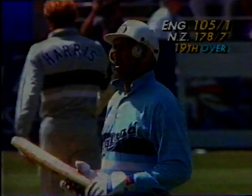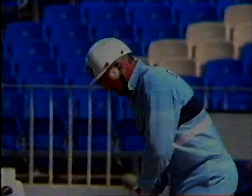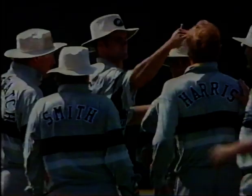Harris bowls to Gooch, and he launches into a big hit. And that's a fine stroke from Graham Gooch. Takes him up to 47. And he's out. Caught by Mark Greatbatch. And Gooch is out. It's a rather strange looking shot, and he is dismissed for 47.